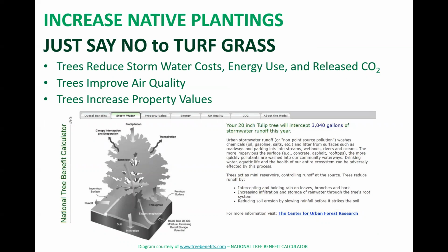Take a tree, for example. A fun tool to use is the tree benefit calculator you can find at treebenefits.com. This tool will calculate the overall benefits of planting a specific kind of tree in your yard based on stormwater retention, property value, energy savings, air quality improvements, and sequestration of carbon dioxide.